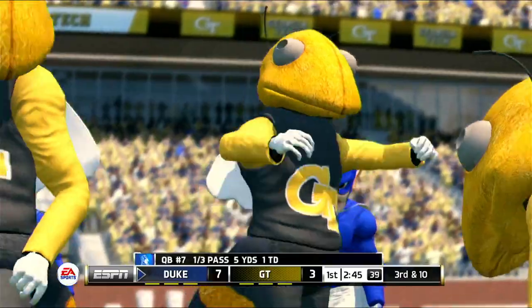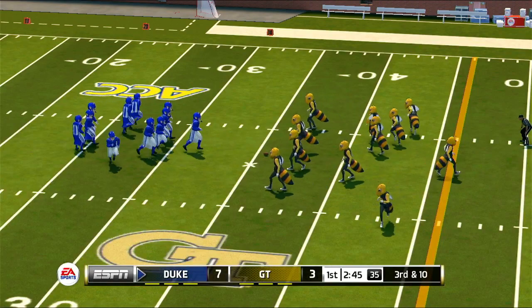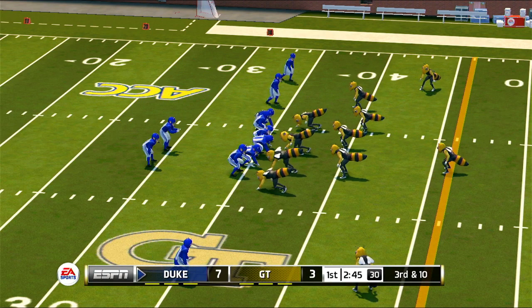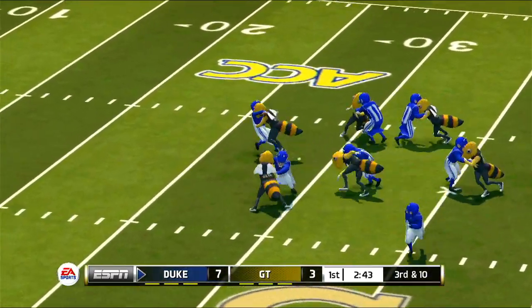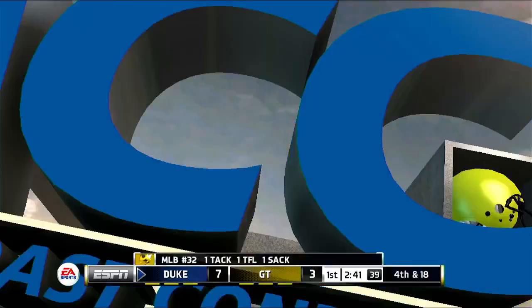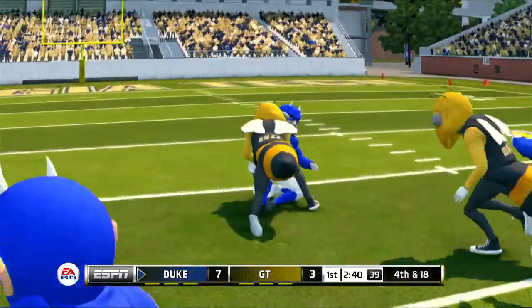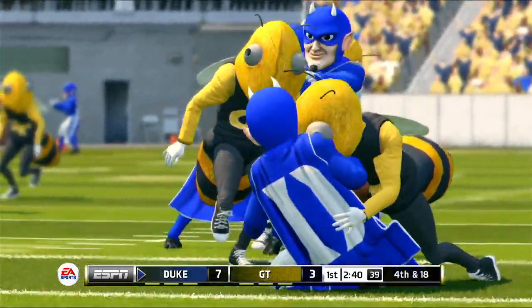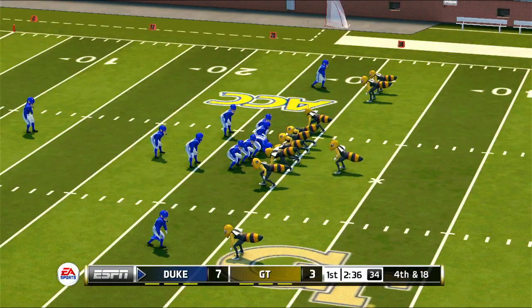Just throws this one away. Third down, 10 yards to go. Ball on the 35. And he hits him hard at the 28. The sack makes this a fourth and very long.